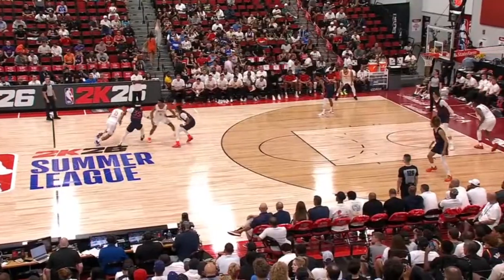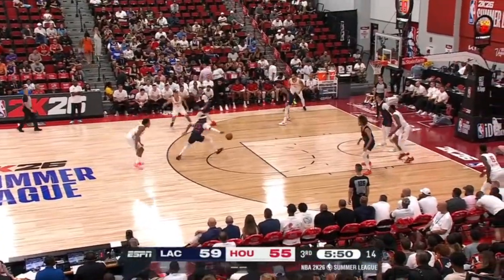Bears.com, and you see the Texas Strong t-shirt worn by the Houston Rockets, and all of the Texas teams here at Summer League are donning those.